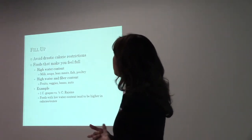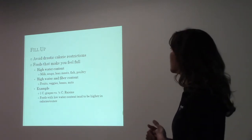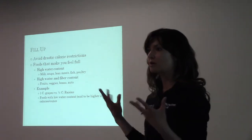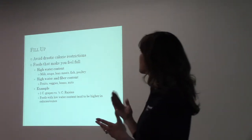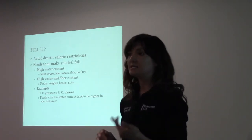So foods that make you full, foods that have high water content help with that, and they help hydrate you as well. So milk, soups, lean meats, fish and poultry are good for that. Of course, water, fruits and vegetables also. High water and fiber content, so that would be like beans and nuts as well.